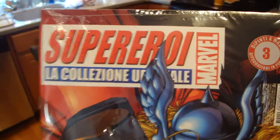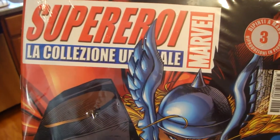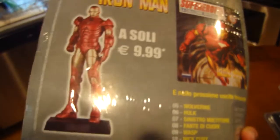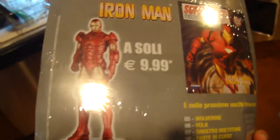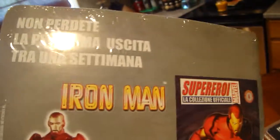And they say, Supereroi, la collezione ufficiale, or something like that, Marvel. It looks like next month's issue would have been Iron Man. That would have been nice if I was still there to pick up the Italian version of Iron Man. It's the same exact figure, but the magazine is totally in Italian, so it's pretty cool. Just a really neat souvenir that I really liked. So that's that.